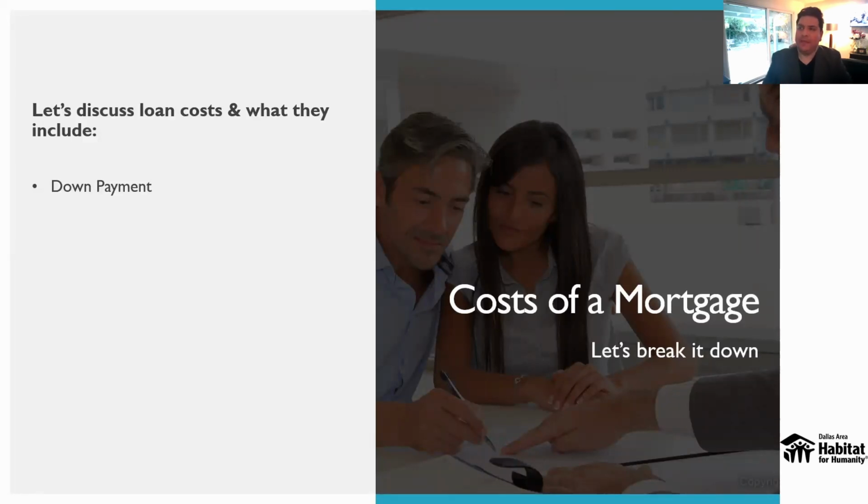That's not your total closing cost. That's not the total amount of money you need to have. That just covers your down payment. And if you're buying a home for 400,000 minus the 12,000, you're going to get a loan from the bank for 388,000. So that down payment goes directly to the balance of the purchase. That's what your down payment is.